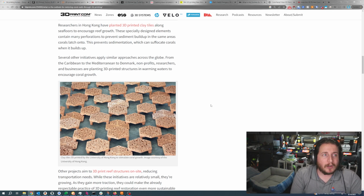With 3D printing, you don't have to deal with any of those confines, and you can just print in whatever structures that you want. Basically, it enables rapid research and development to help further an industry, which is saving coral reefs.